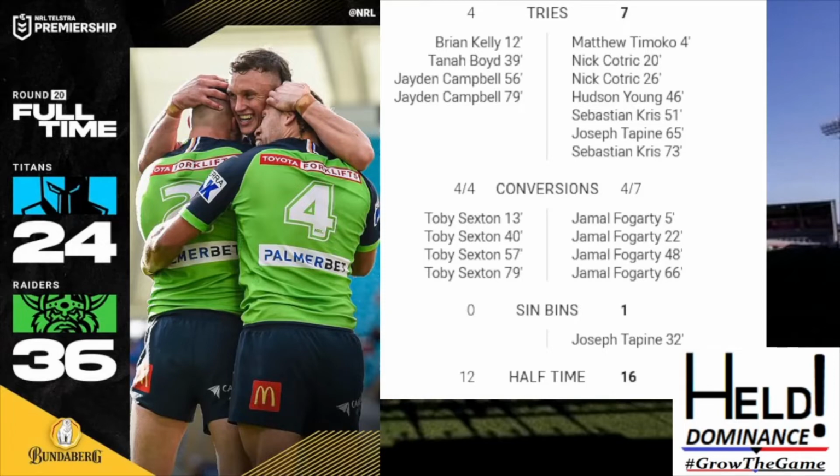Despite the sin binning, it was Jason Tarpenny with the next try on the 65th minute, as Sebastian Kris rounded off the try-scoring exploits for the Raiders, and also the point scoring for them. Jayden Campbell did score another try at the last minute, and Toby Sexton kicked 4 from 4, while Jamal Fogarty kicked 4 from 7. It was enough for the Raiders to win, 36 points to 24.